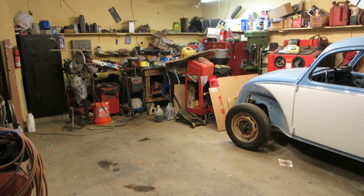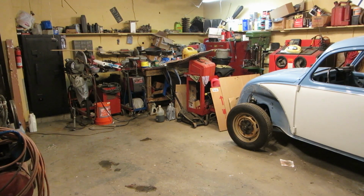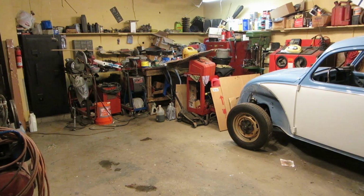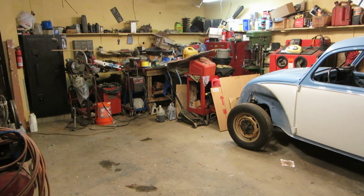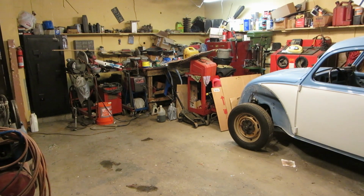It's about 110 degrees outside, and the humidity is about Mach 5. I've opened the door and put some fans on to kind of air condition the shop a tad, and there you go.